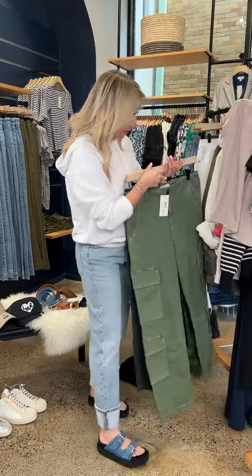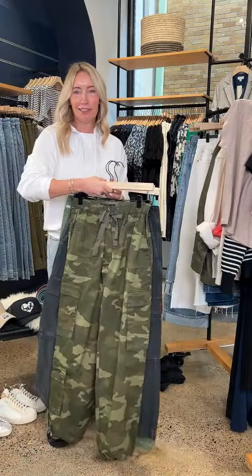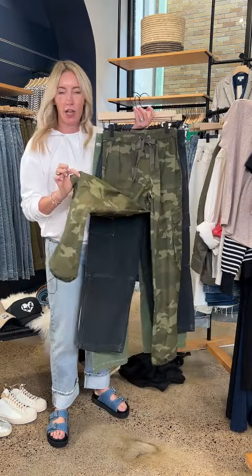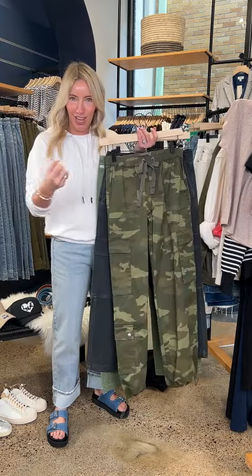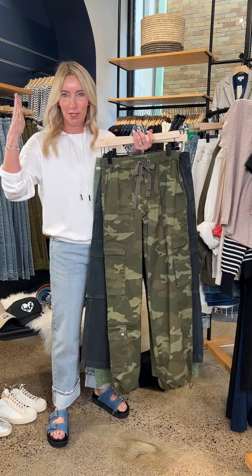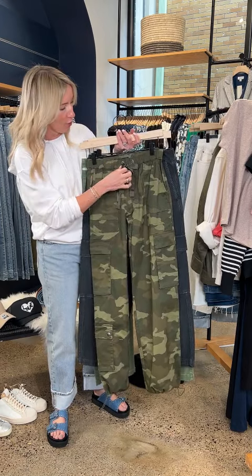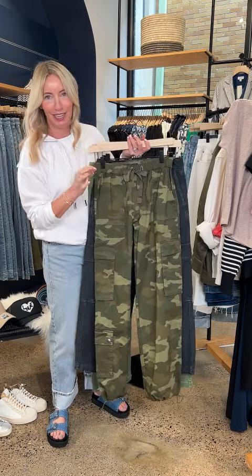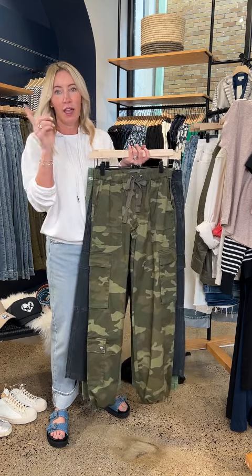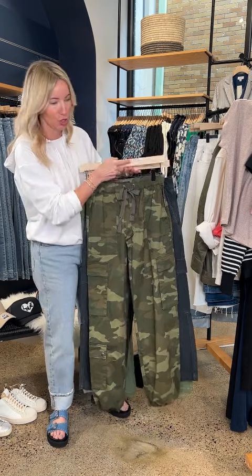Another great option for that utility trend, this is from Sanctuary. Oh, this is so fun, and why I love this, it's kind of a twofer. So it has a draw cord at the bottom, so you can make this pant into a jogger, or let that draw cord be relaxed and it becomes a straight leg pant. In this beautiful green with this fun drawstring detail, kind of like a jogger, kind of like a pant. It's a whole lot of comfy, and it's great again for something that's a little bit more shaped into it.